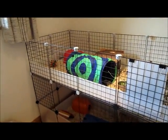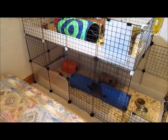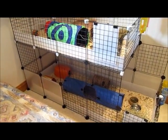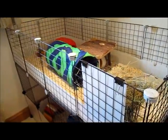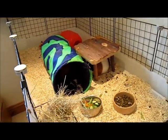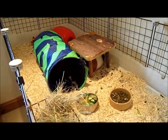Also, another recommendation, guinea pigs are social animals. They like living in herds, so please try and get at least 2 piggies, same sex, if you don't want to have babies. So please do, if you're considering getting a guinea pig, please get 2, because they will be a lot happier.